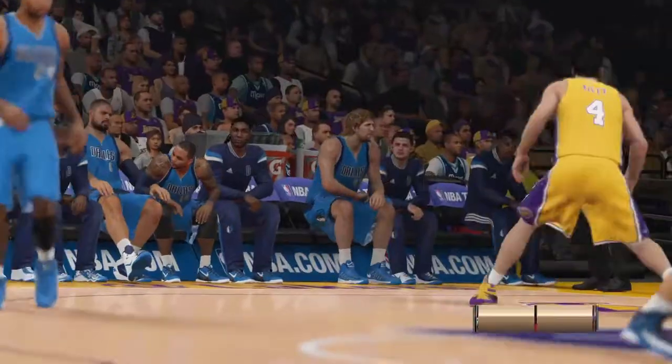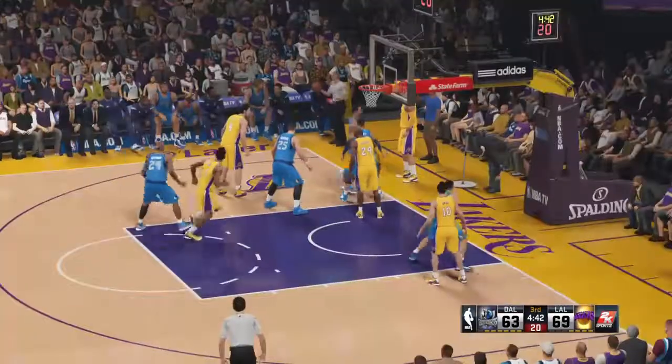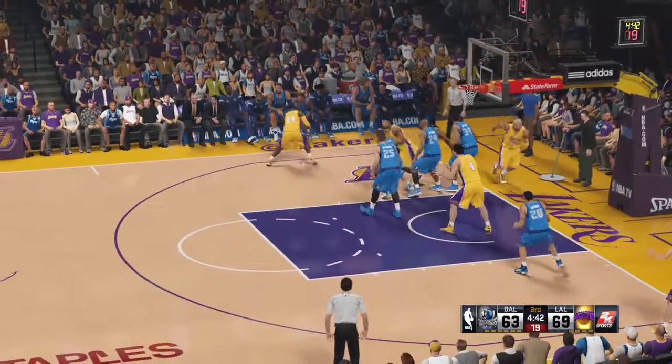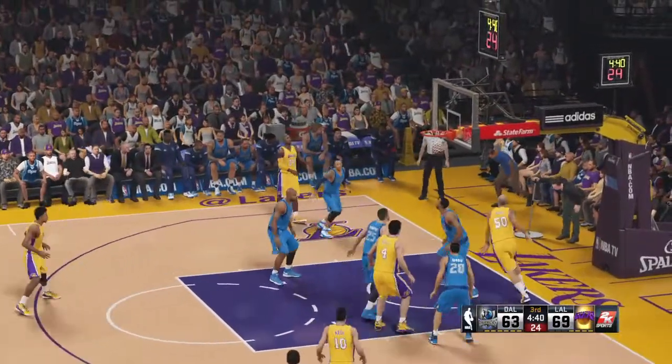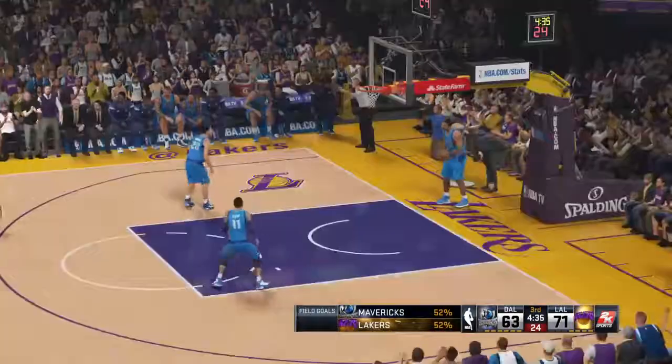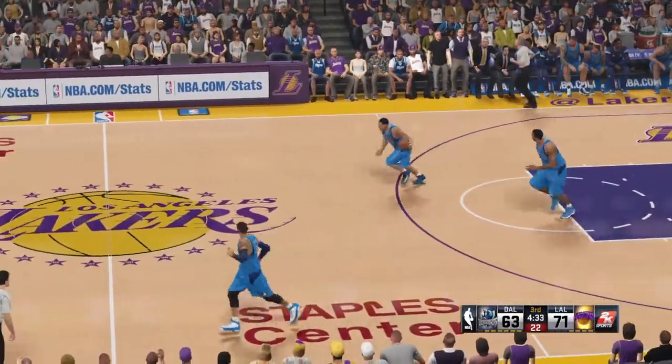Some changes for the Lakers. Young comes in for Johnson. And Nash is subbed in for Jeremy Lin. White, he's checked in for the Mavericks. Here's Kobe. The shot goes down. Very quick possession right there. Bryant's got 8 points here in this quarter. Mavericks trail by 8.